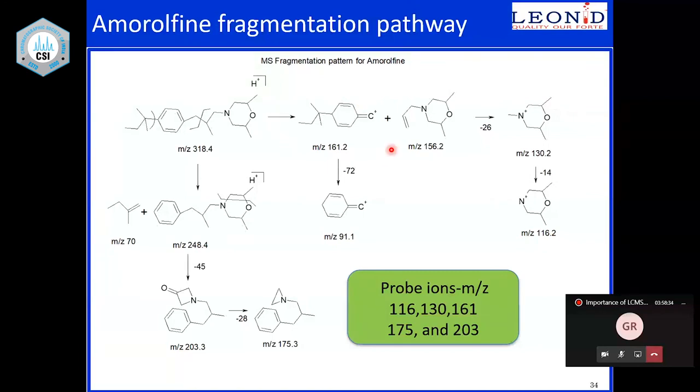Now, there is the other pathway. It's called the concerted pathway. Some of the population will go this pathway, and some of the population will go the other way. It will break on the isopentyl group. You will see this intact ion here along with the phenyl and the morpholine group, which is 248, and this isopentyl, which is 70 here. 1, 2, 3, 4, 5.